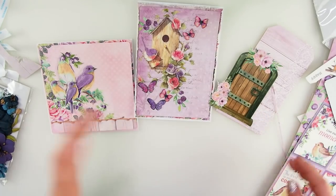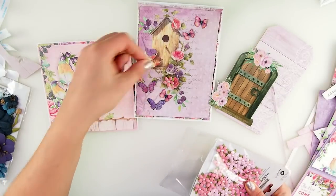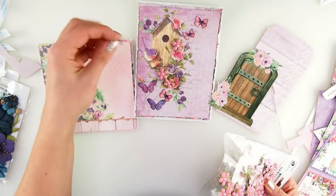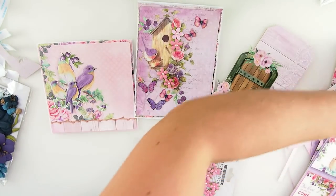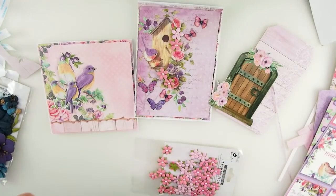So is it the right time for us, guys, to jump in with the flowers? Maybe. Let's see. Oh, look at them. Oh wow. Now the birdies here, I'm thinking that we could do something better about them. For example, oh, these could be nice. It's gonna be very difficult to fussy cut them, but I'll do my best, because it could be nice.